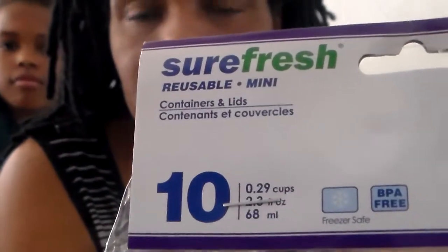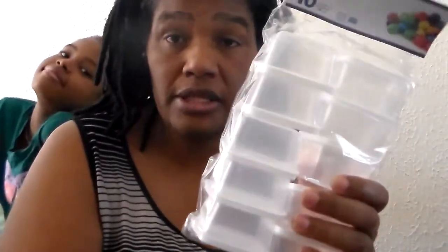I'm going to try to get a close up of these containers, but these would be good for their lunches, like when they have sauce or something. I could put it in these containers, so hopefully they will hold up. If not, then I'll have to get something else. Okay. Oh my gosh, I got so much stuff.